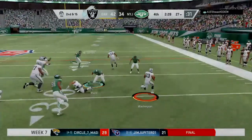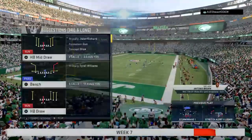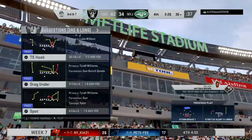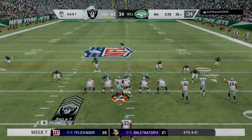Staying on the ground with Washington. And to the 36-yard line, taken down there after getting 8 yards. And now here comes the third of their timeouts defensively. So they'll be left with only the 2-minute warning to stop it from here on out.